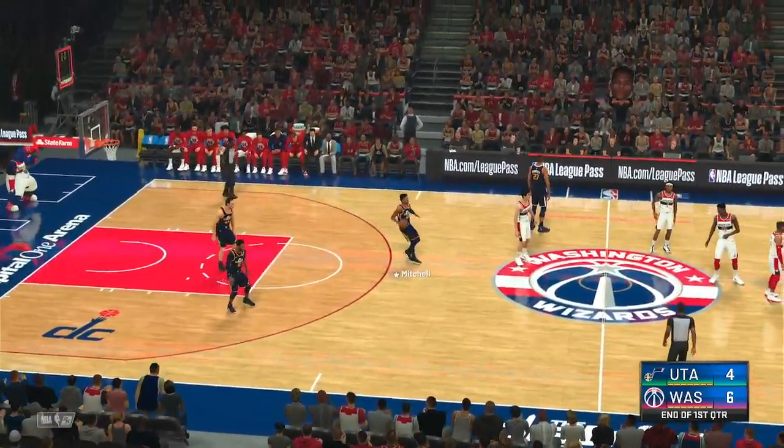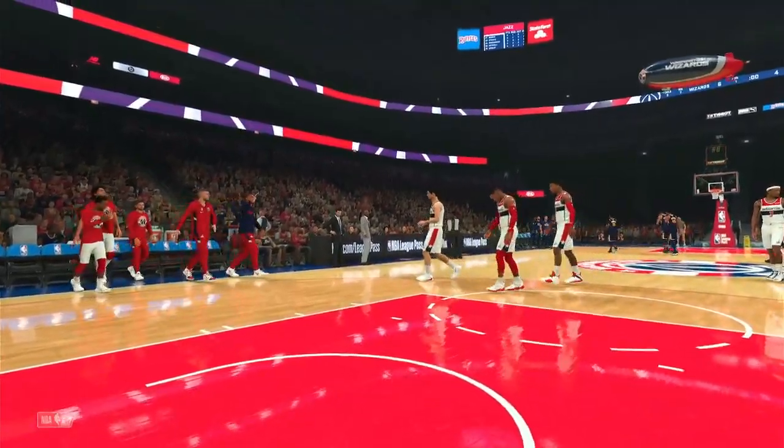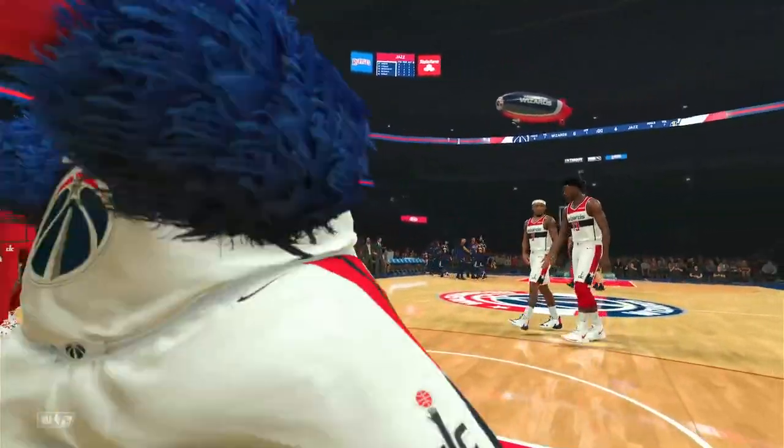1 quarter in the books, and it's been a close one so far. Wizards lead by 2. They'll be back shortly, live from Washington.